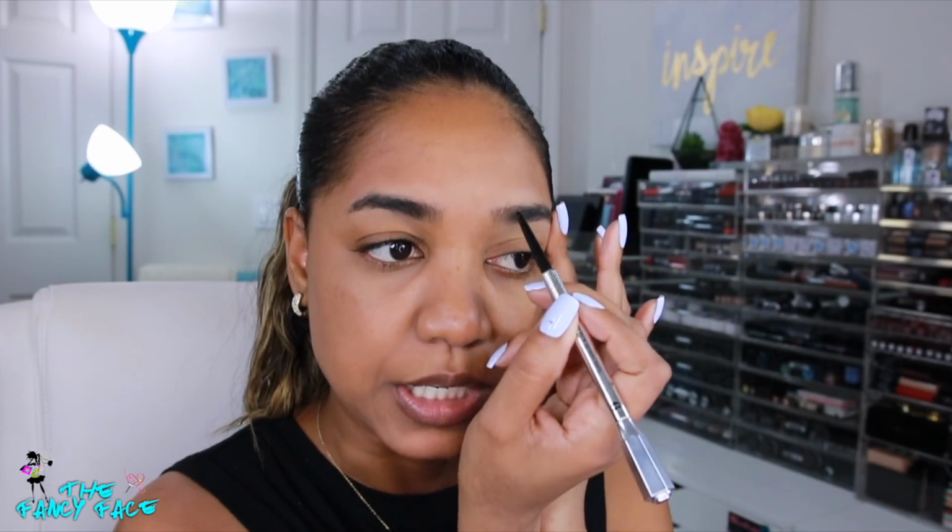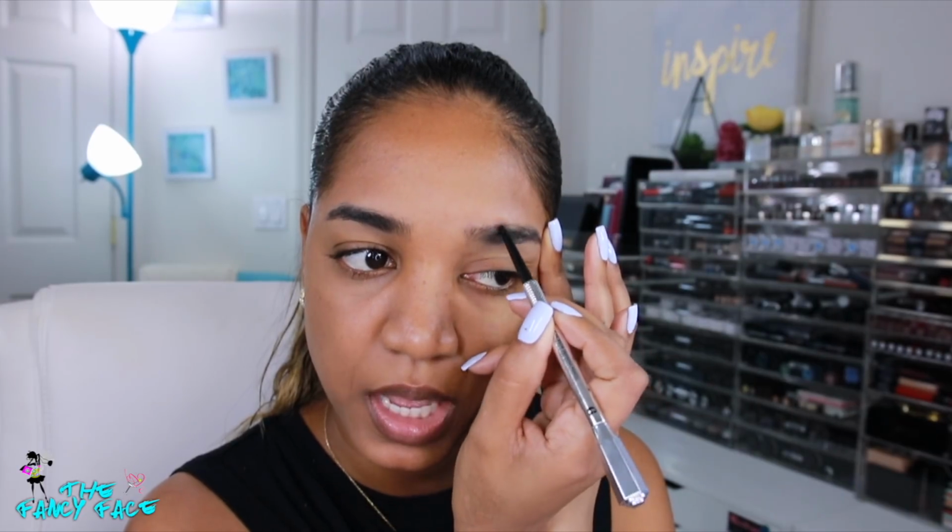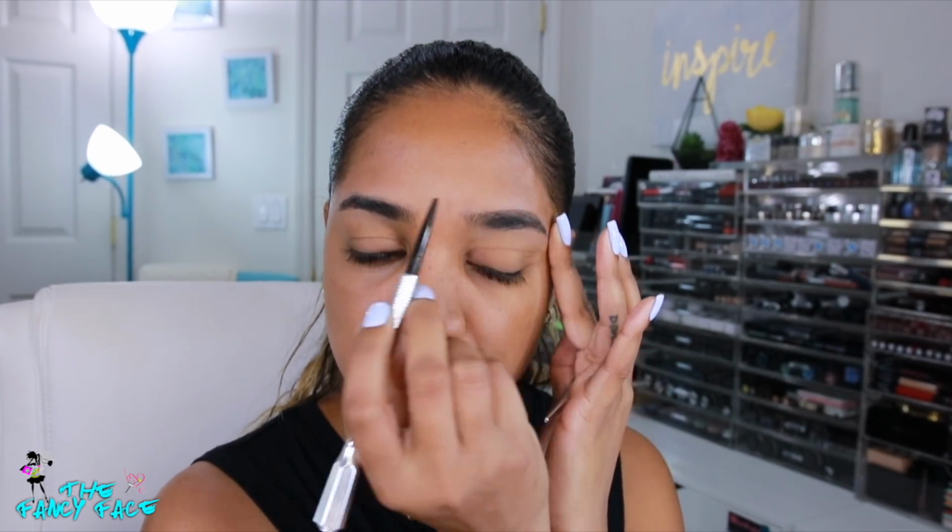Not uninspired as far as ideas go. I have ideas, I have tons, I've said that before. Filling my brows with this pencil, and here's one of the reasons. This is Benefit's Precisely My Brow Pencil. Now, Benefit just reached out to me and sent me a package with some of their brow products. And I used it in a Get Ready With Me video, and I was like, oh. It's number 6, by the way. And I'm like, alright now.